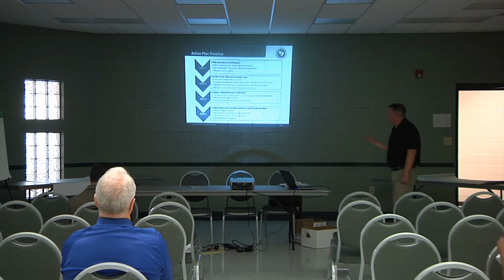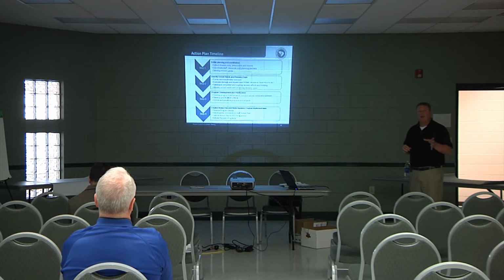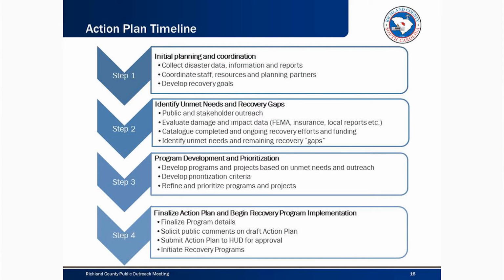The action plan timeline that I've been referring to is a 90-day window for the county to develop this action plan. It started June 22nd, so the clock's been ticking for just about a week. There's a lot that the county is going to be working through. These public outreach meetings are one of those elements, trying to get information from everybody about where they might see some unmet need in the community, what the needs are, from the residents, business owners, and property owners, where the flooding occurred, those types of things. So this meeting right here is part of the action plan development.